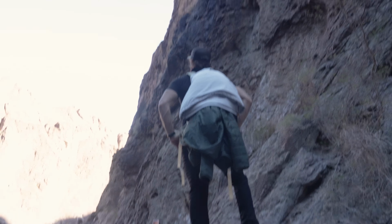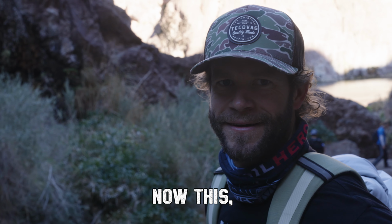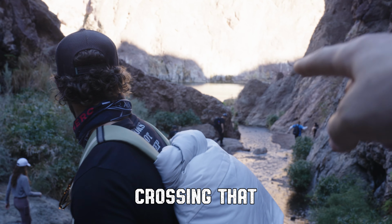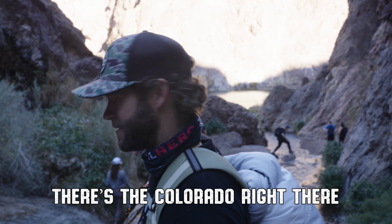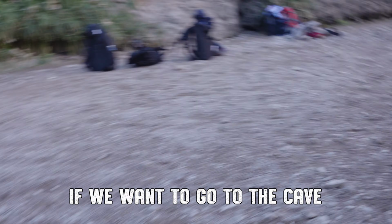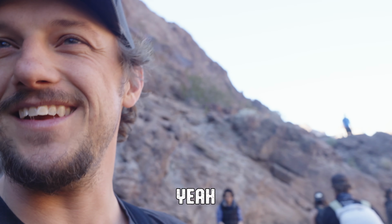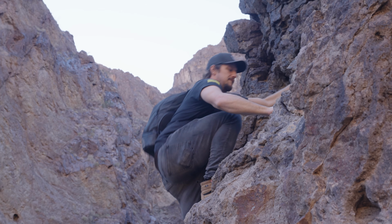Let's go. Now this is a hiking trail. Gold Strike. Are we crossing that? Crossing that. There's the Colorado right there. Colorado River. If we want to go to the cave, we have to swim. What do you think about that? We have to swim? Yeah. We have to leave our stuff here. Originally, we were told that we could walk across the river and then walk over to the sauna cave. Well, when we got to the bottom, what we thought was going to be a walk across turned into a swim across.